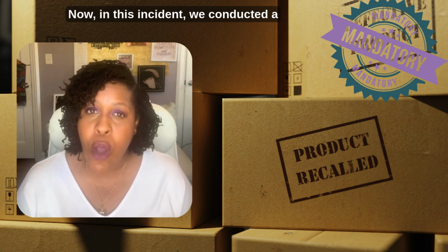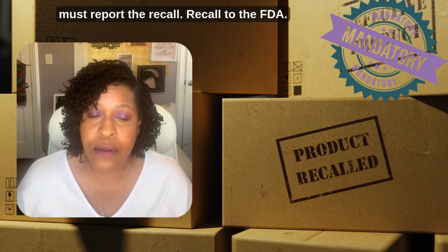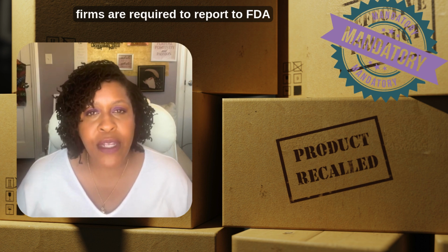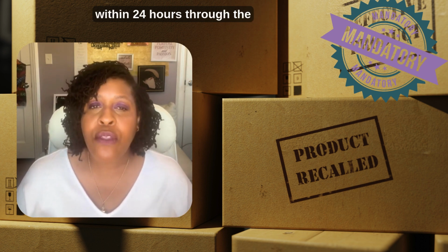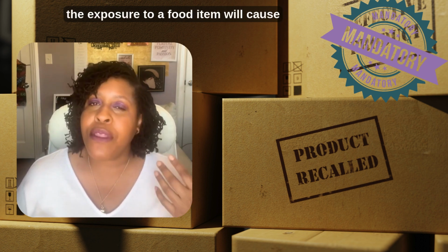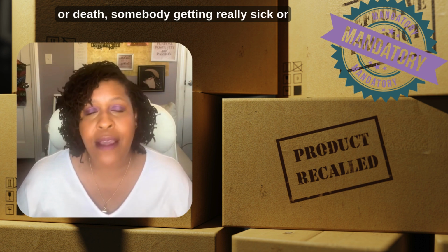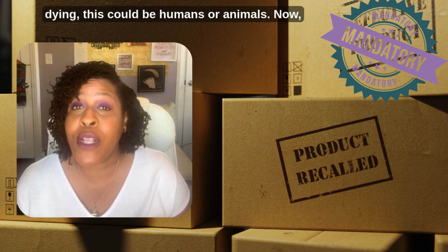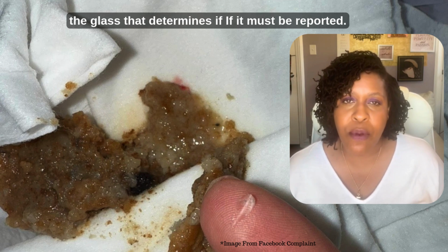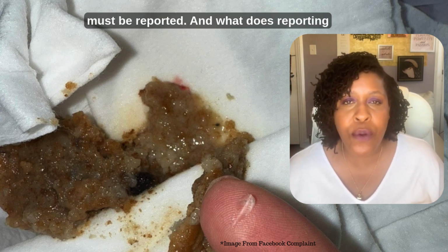Now, in this incident, we conducted a recall, and in some instances, you must report the recall to the FDA. So, per the FDA's recall guidance, firms are required to report to FDA within 24 hours through the reportable food registry when there is reasonable probability that the use of or the exposure to a food item will cause serious adverse health consequences or death, somebody getting really sick or dying. And this could be humans or animals. Now, in this case, it's the size of the glass that determines if it must be reported. Now, FYI, glass measuring over 7 millimeters, mainly in ready to eat food, must be reported.